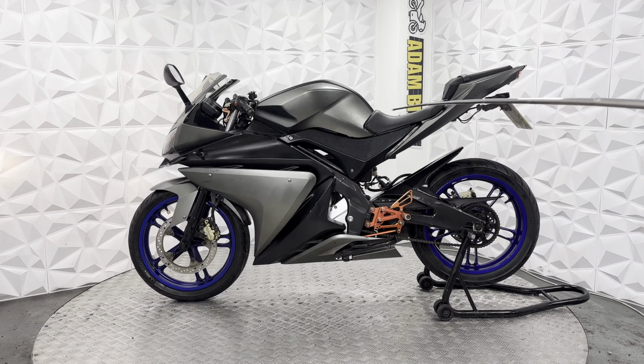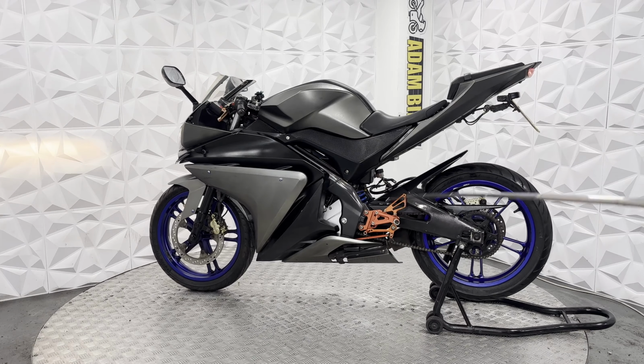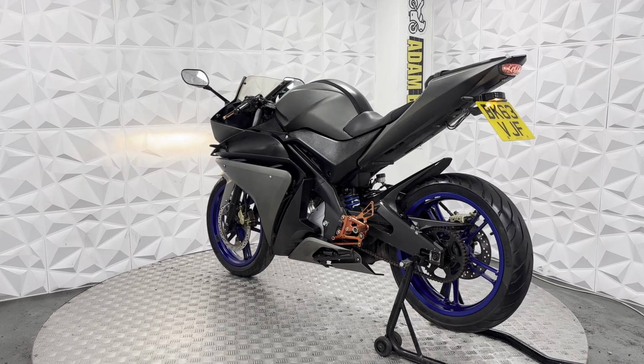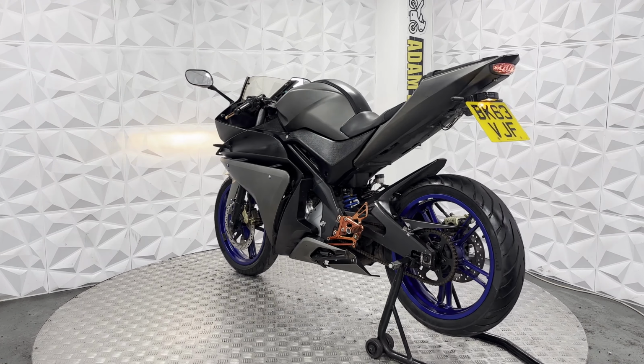Tank is in good condition. Tiny little mark here, and maybe a tiny, tiny little scratch there. But the rest of the fairings are in very good condition. It's got the LED tail light, aftermarket tail tidy with LED indicators all round. It does look nice with this tail tidy. It does have the pillion seat, but the foot pegs have been removed. Main seat is in very good condition.